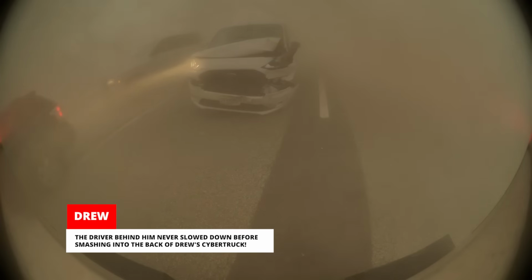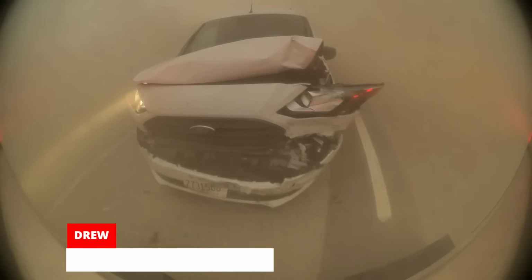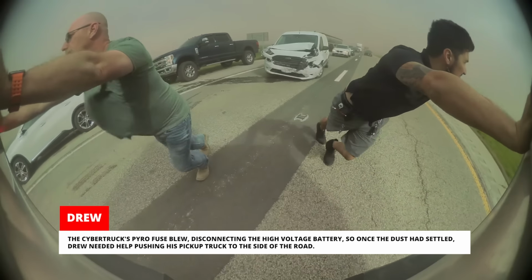The driver behind him never slowed down before smashing into the back of Drew's Cybertruck. Then, another driver ran into his Cybertruck's front end. The Cybertruck's pyro fuse blew, disconnecting the high-voltage battery, so once the dust had settled, Drew needed help pushing his pickup truck to the side of the road.